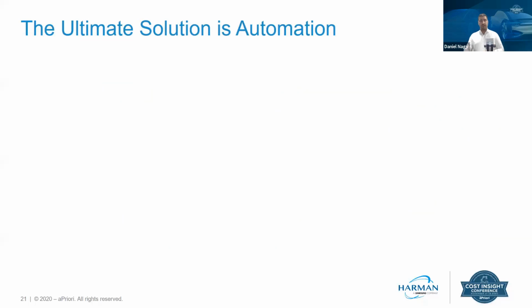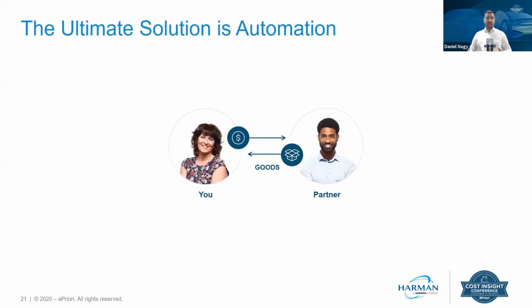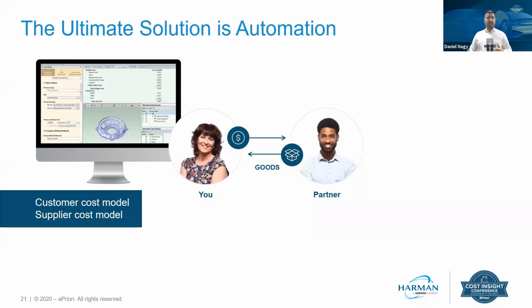So finally, if you have reached the desired partnership and transparency, you can go even further. Let's go back to the same example. Imagine that you are using a software, in this case aPriori, and you have your own cost model with your own expectations. You set it up for your partner according to their current situation. That's what we call a supplier cost model.